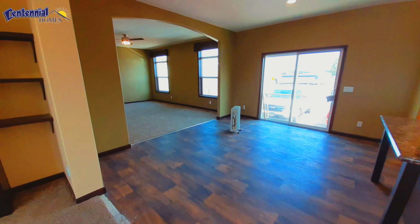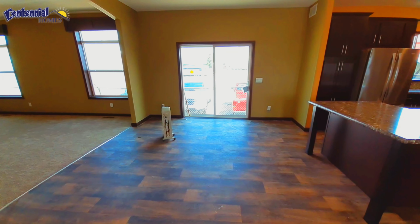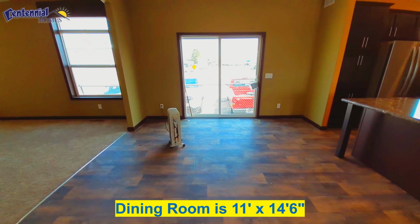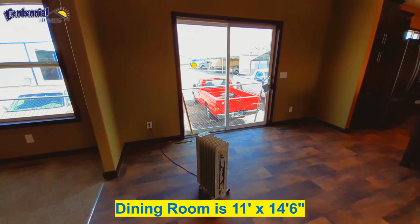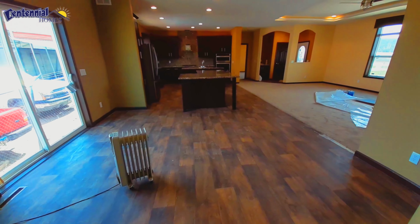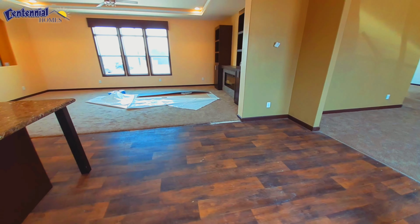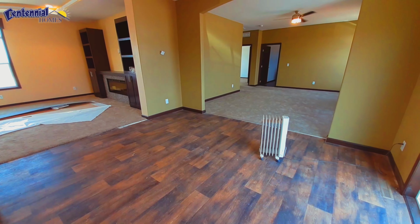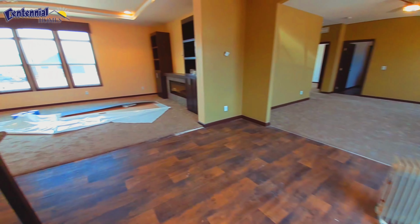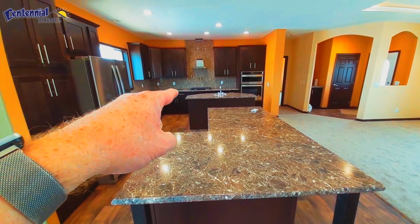And over here, we've got a sliding glass door. As you can see, your kitchen's over there. Your dining room is very large. But now, as I said, your kitchen, you got island number one, island number two.